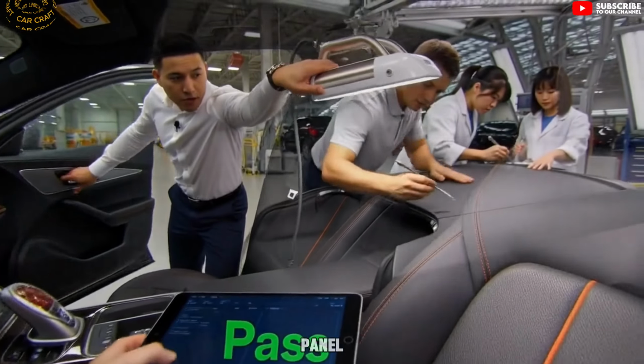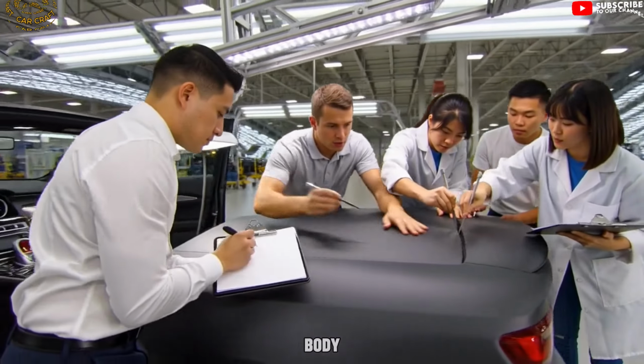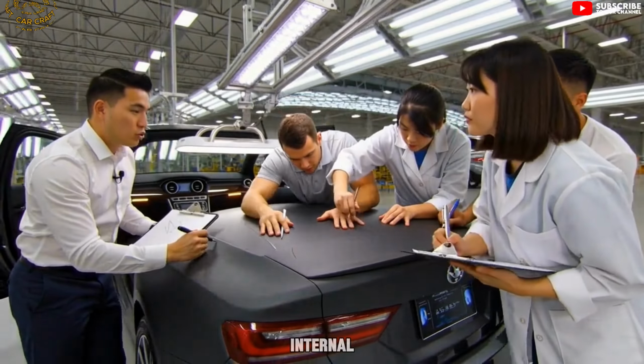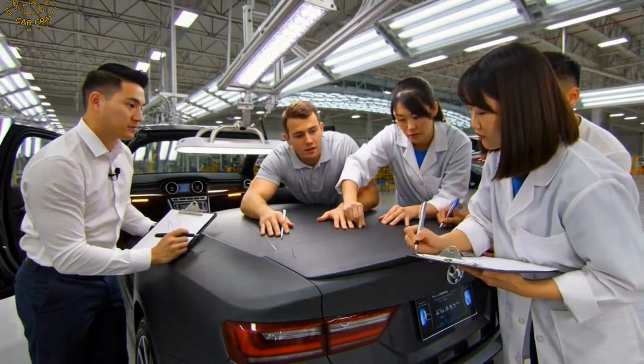Consistency is king. Panel gaps are measured to the 1/10 of a millimeter across the entire body. Front hood clear. Rear trunk verified. Internal fluids are analyzed in the lab to ensure zero contamination during the build process.